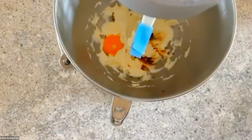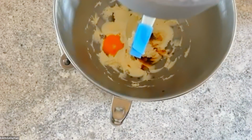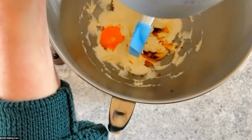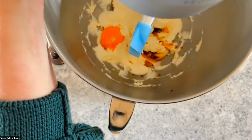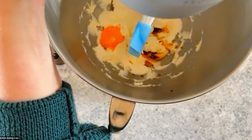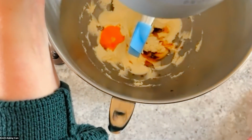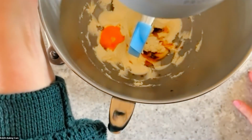Okay, that's just a quarter teaspoon of the almond extract. We're going to mix that. So back with our mixing here. I'm going to go to about medium speed. And I don't need to do anything other than to get everything incorporated at this point. Not light and fluffy, just everything uniformly incorporated.